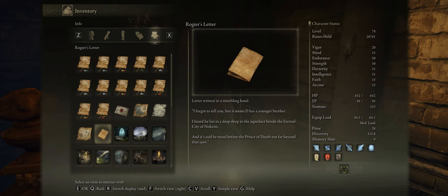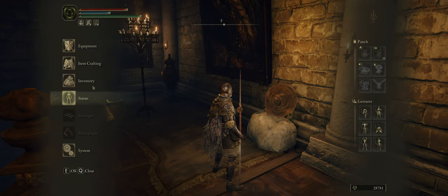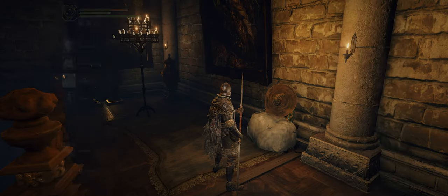That's the one we're after, isn't it? It is said he stood before the Prince of Death not far beyond that spot. Interesting. I'll have to make a note of that. Let's also have a look at his attire.